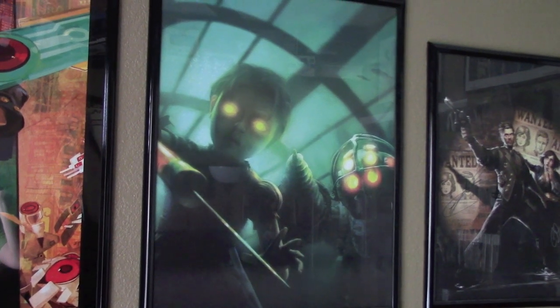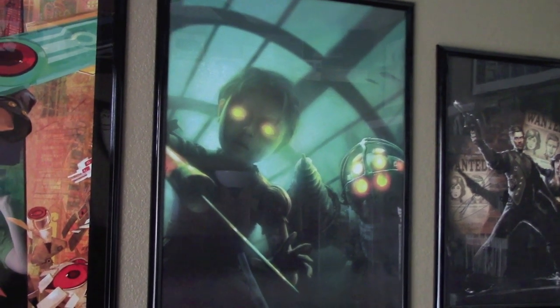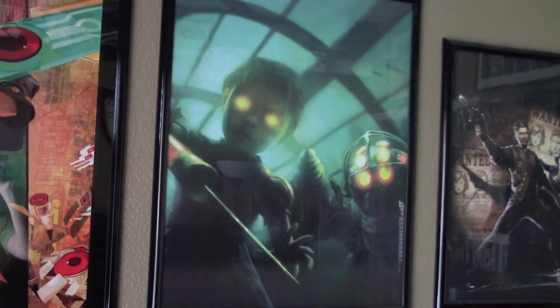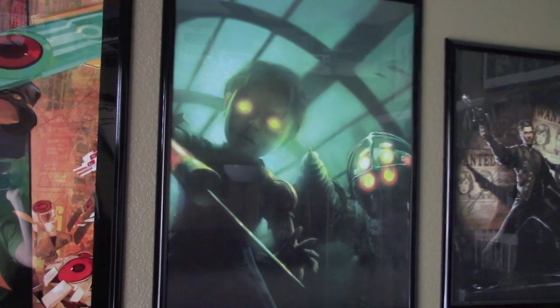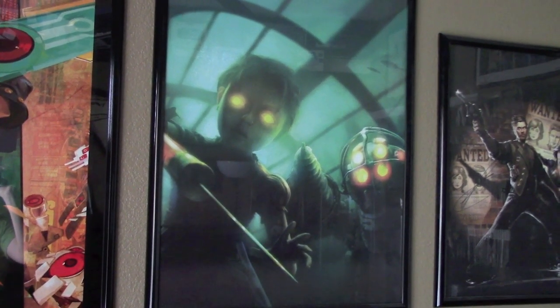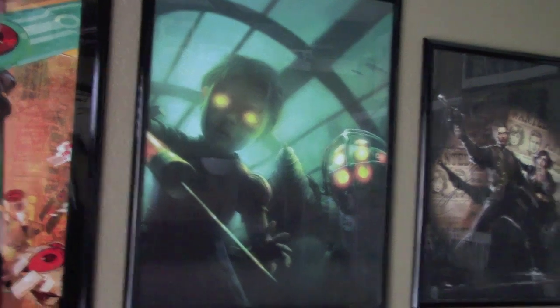One that I am missing is one of the original display posters that GameStop would have had or something like that. There's plenty of things I'm missing out of the collection, but I've slowed down on it, but I'm not done. I'll get more things for it later on.